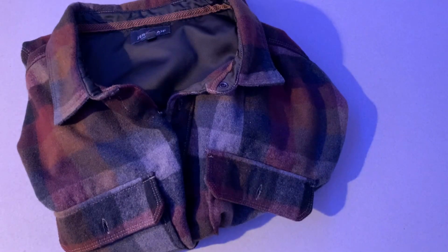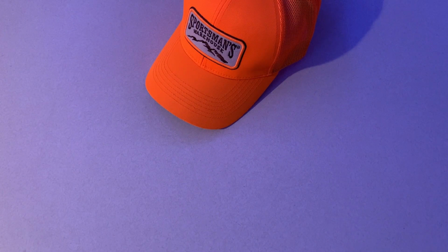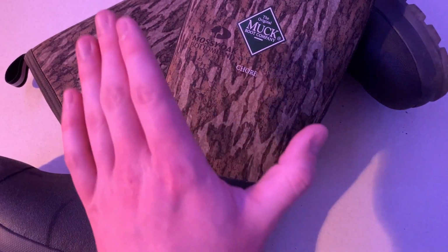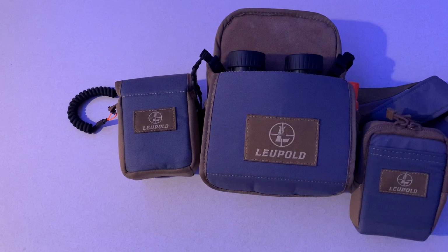Next, I'll probably throw on this rugged wool blend flannel. Orange vest on the outside for safety. Ball cap. Gloves. Beanie. Neck gaiter. With two pairs of socks and these bad boys, I guarantee my feet are not going to get cold. Last but not least, you already know we're going to be wearing this.